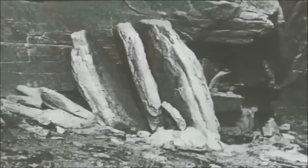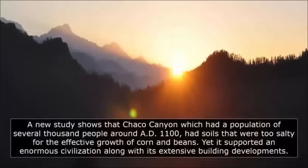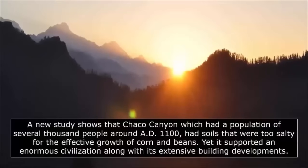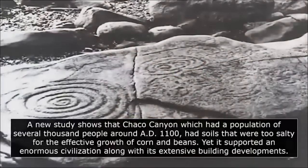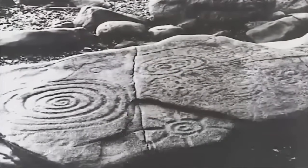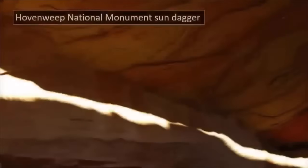Was this Sun Dagger really made by the Anasazi Indians? Or was it a far older surviving relic, one that they were merely aware of? A relic which has unfortunately eroded away? Similar ancient light displays marking the solstices and equinoxes can be found at other locations as well, such as in the southwestern United States and Mexico.